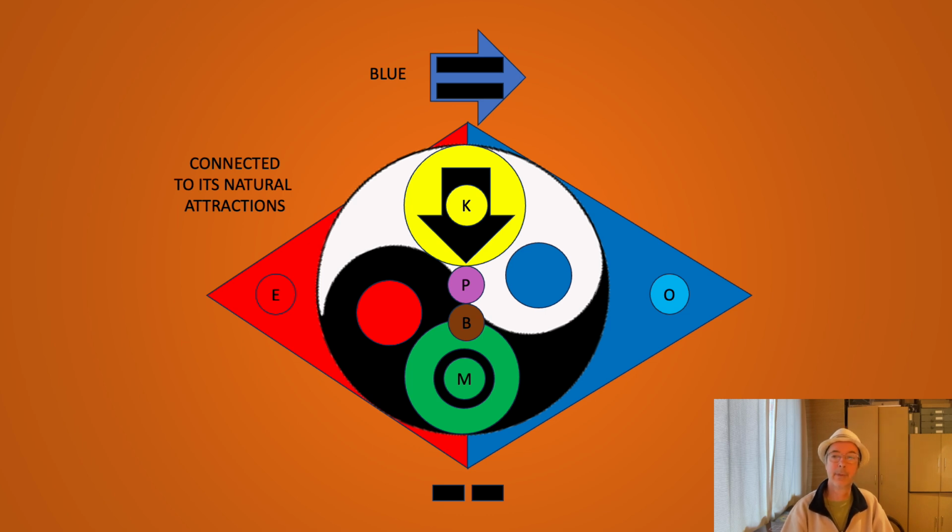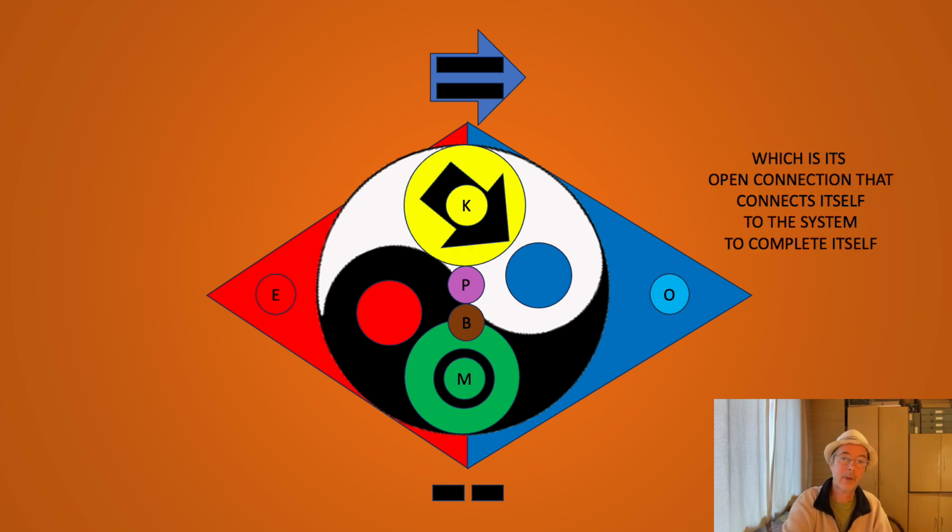making the connection into the system, which is of course an open connection. So the K, you can have them as a downward movement, an upward movement, or a side movement. These are the movements of directions. That's where the letters come in. The letters find directions and connections. These are the open connections. The K is the first open connection, and it connects itself to the system only to complete itself.